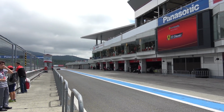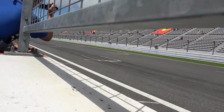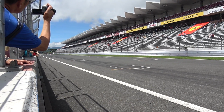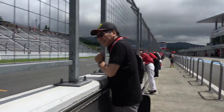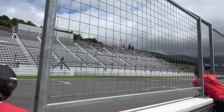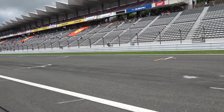That's what an F1 car should sound like, guys. Let's get some footage here. The guy next to me got scared. Alright guys, we're at the end of the straightaway here at the Fuji Speedway. Here they come. Alright.